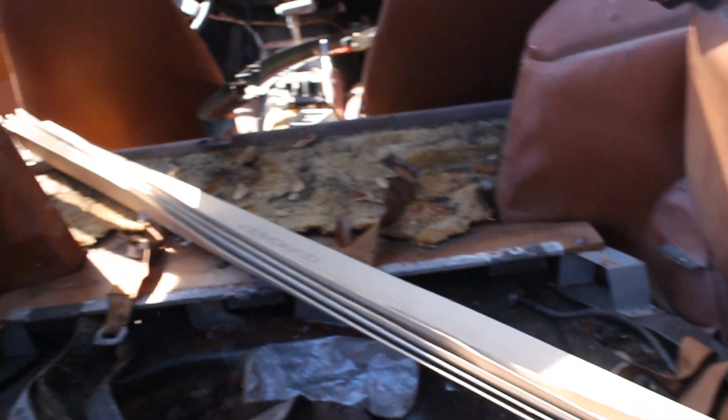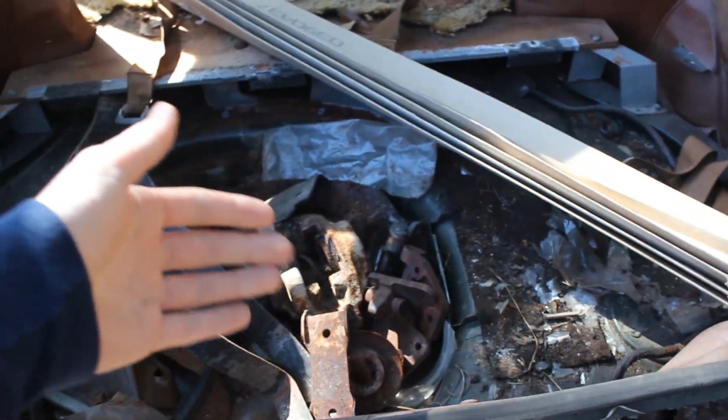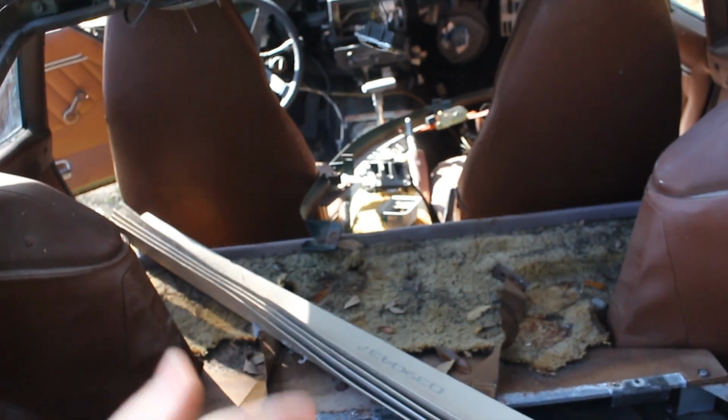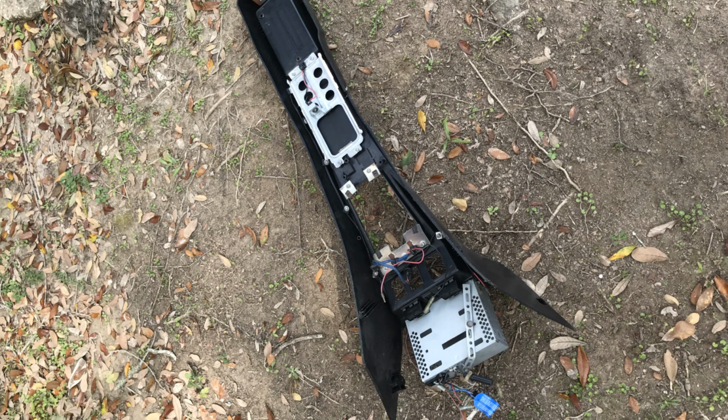As for the stuff I found in the car, I've cleaned most of it out, and I'll go show you it in a sec, but there's still stuff in here, just like literally brake calipers, more brake calipers, some door hinges, so much random stuff. Let me show you all the extra bits that came in it.